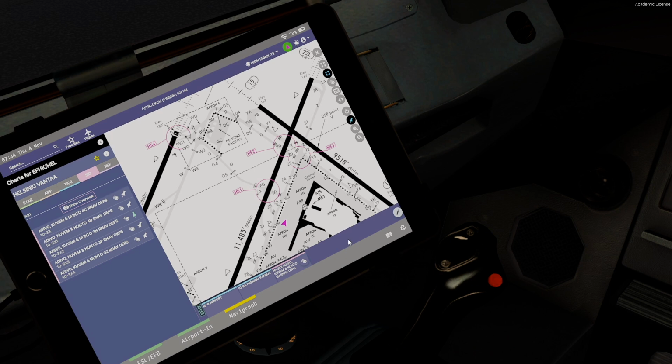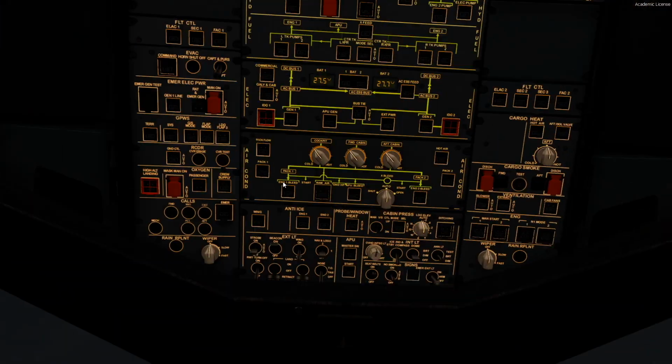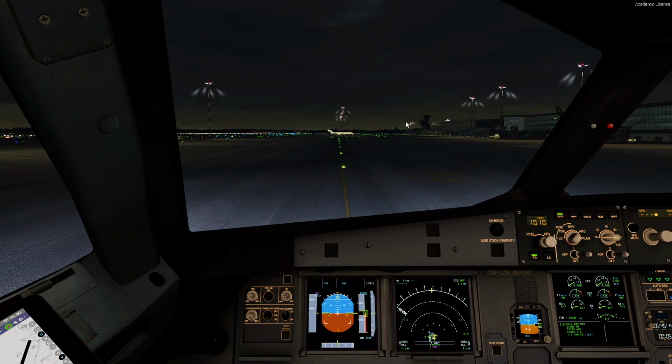Yeah, that makes more sense. Alpha Golf, Zulu Golf, and then we hold short and then cross the runway. Makes sense. Okay, off we go. Turn off the taxi lights. Let's see. Yeah, we start rolling. Very good.